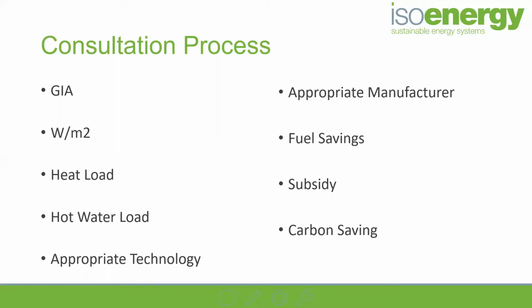You look at the most appropriate technology. As I say, it's not just heat pumps, but in this instance, we would look at which heat pump is best for you. If it is a one bedroom apartment or a flat above a stable block or something, or a terraced house, you would have a heat pump that has a built-in hot water cylinder potentially to limit the amount of space required.